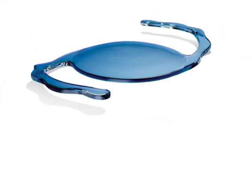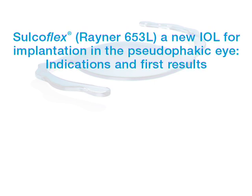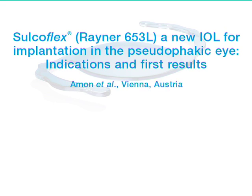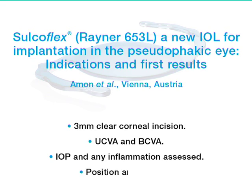In a recent pilot study entitled "Sulcoflex, a new IOL for implantation in the pseudophakic eye: Indications and First Results," by Amon et al. from Vienna, Austria, the following results and conclusions were achieved. All IOLs were injected through a 3 mm clear corneal incision, and at follow-ups, uncorrected and best-corrected visual acuities, together with intraocular pressures, were assessed. Inflammation was measured with a laser flare cell meter, and the position and rotation of each IOL were also assessed at the control visits.